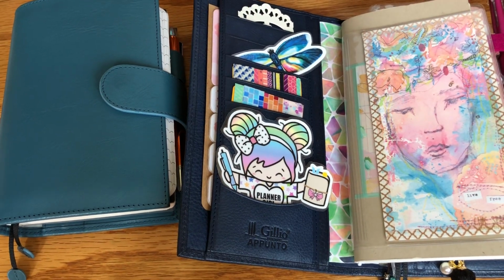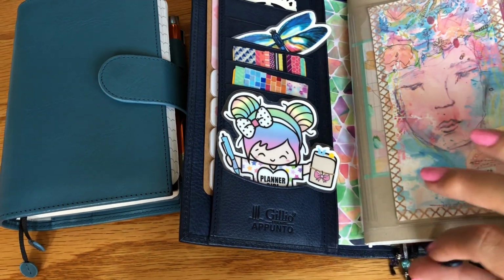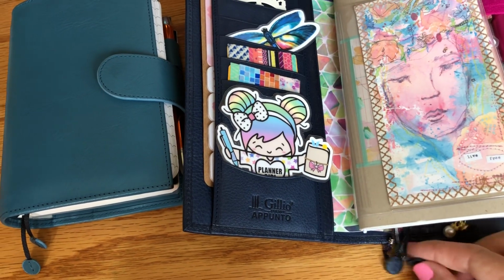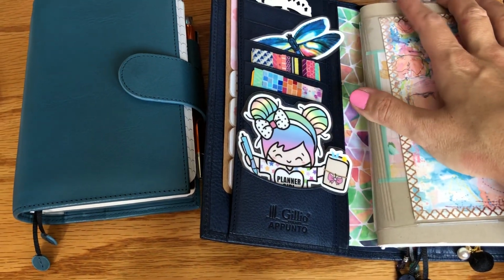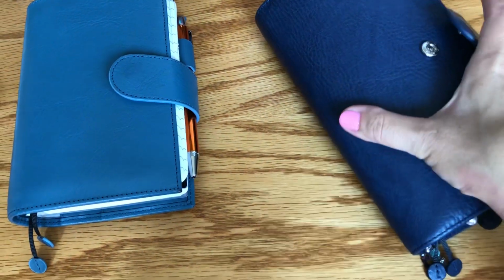And I am doing very similar bookmarks. They're not going to be their Vanderspec regular leather. They're going to do ribbon ones for me that are similar to this, just so they're more flexible. And I think that's pretty much it. So it's going to look very similar to this.